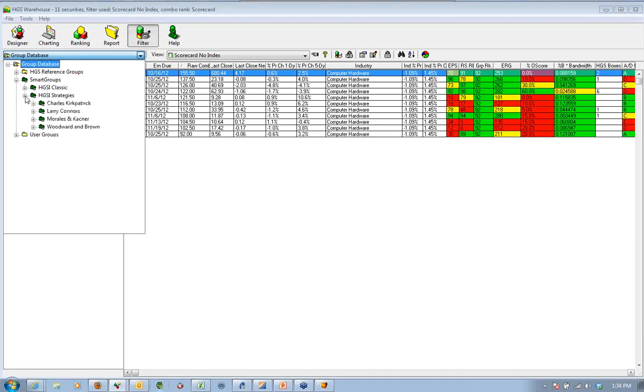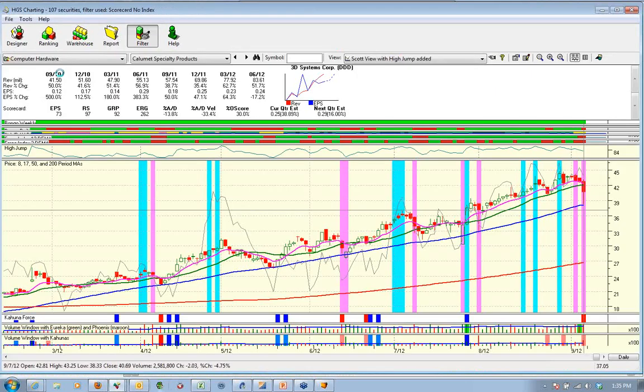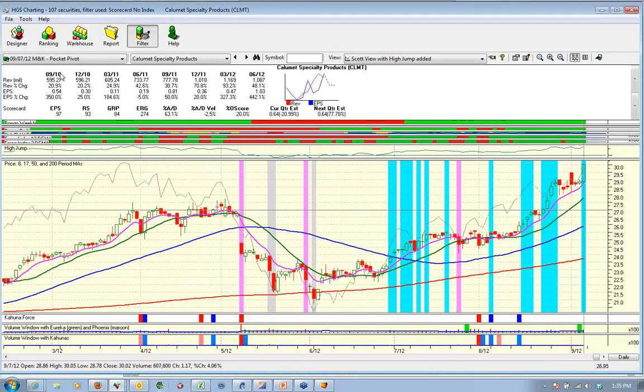Click on it, HGSI strategies. So a couple of things are here. The Morales and Kacher pocket pivot guys. There's our pocket pivots from Friday. And every day it will update automatically where the pocket pivots were. I own this stock. It's a great stock. The next couple I don't own are also good stocks. Pocket pivots, you have to read the book, but it's volume. It's a moving average story. It's a great momentum indicator. And here's a stock that was talked about on the board. And my question for those people talking about it is, where were you in July? Because it broke above the 50-day in July, and I've been in the stock for quite some time.